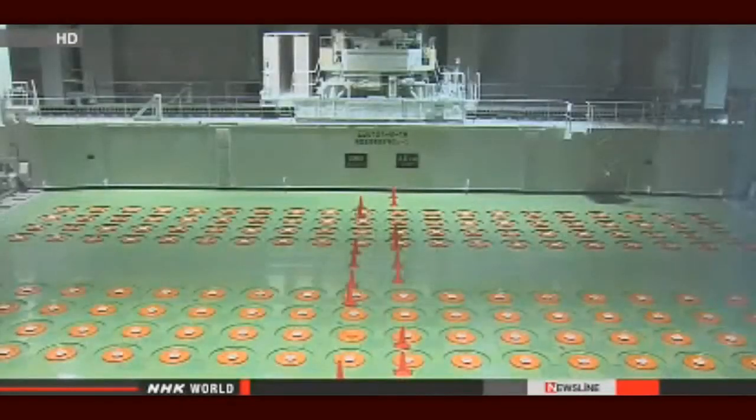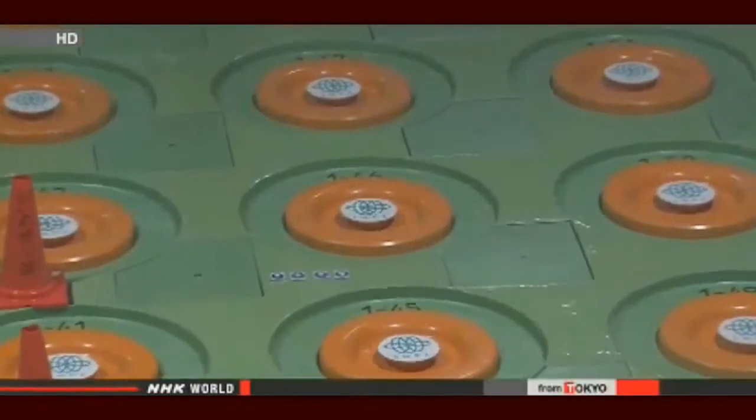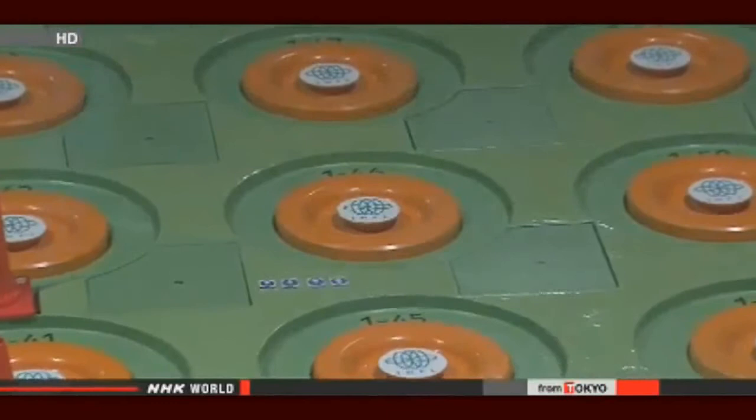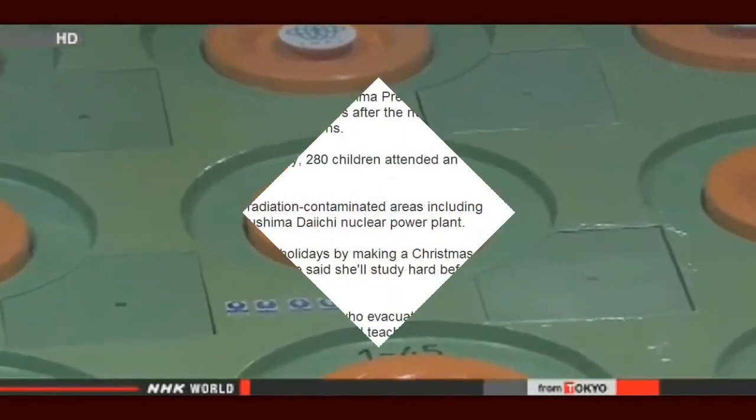The officials are also struggling to find a disposal site for the highly radioactive nuclear waste created by the recycling process. They want to bury it deep underground, but they're yet to find a candidate location.